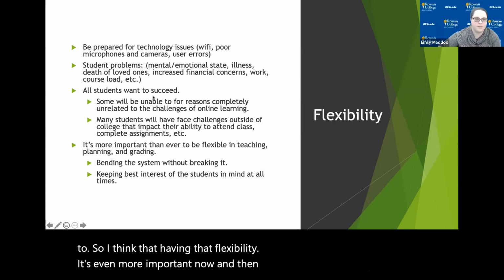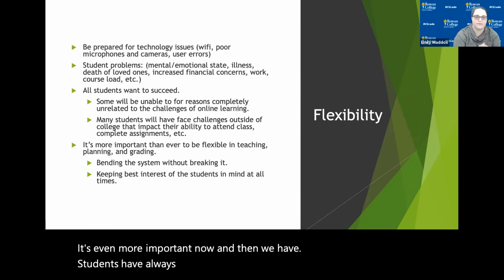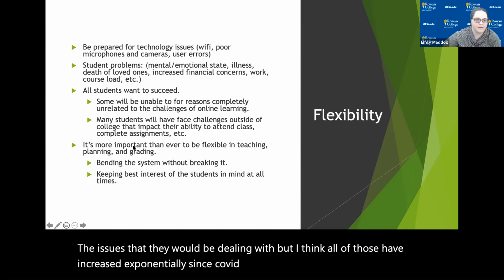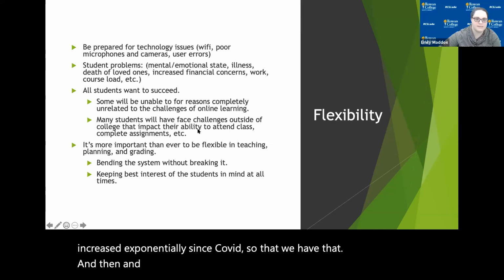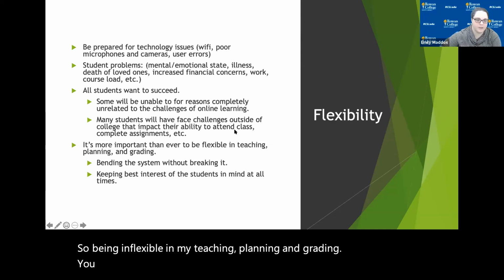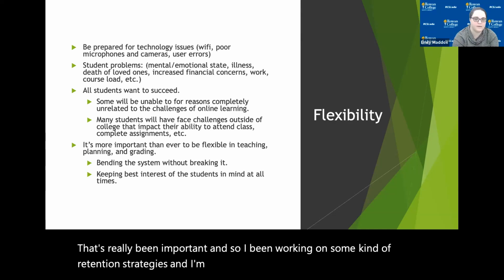We have students who always had a myriad of possible issues they would be dealing with, but I think all of those have increased exponentially since COVID. And then student success. We have those challenges, so being flexible in my teaching, planning, and grading has been really important. I've been working on some retention strategies, and I'm not talking specifically about 101E, I'm talking about all of my classes.